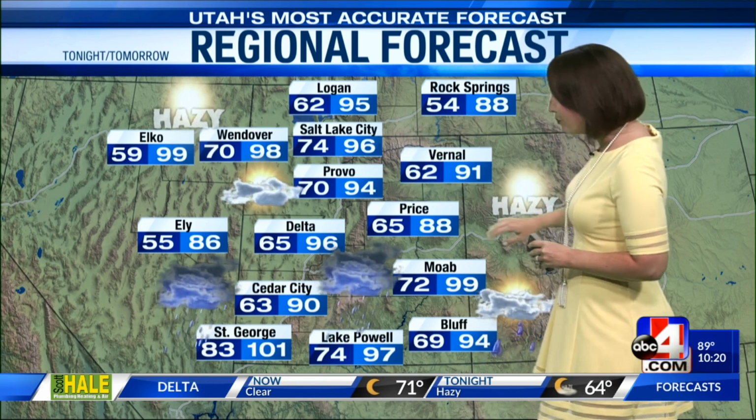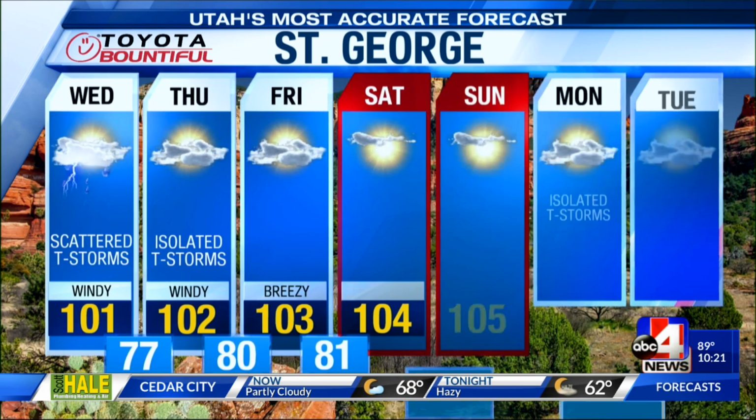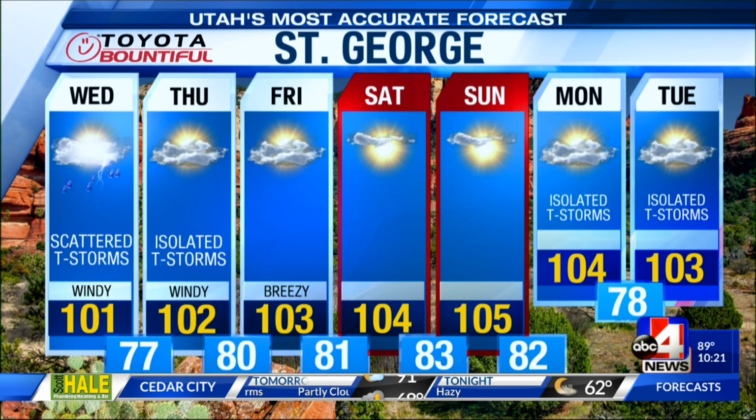90s for tomorrow. 80s in Castle Country, 99 in Moab, 101 in St. George, where storms will be popping back up. Those temperatures actually closer to average down there in Washington County. Trends a little drier by Friday. We heat back up, but not as excessive as we've been dealing with.